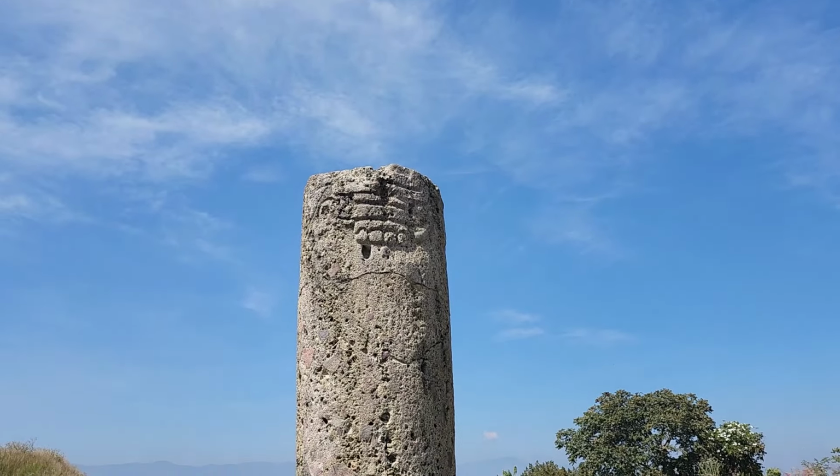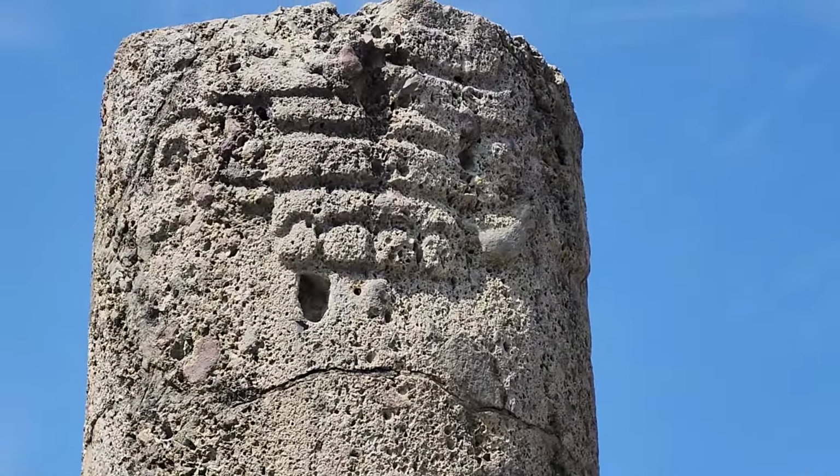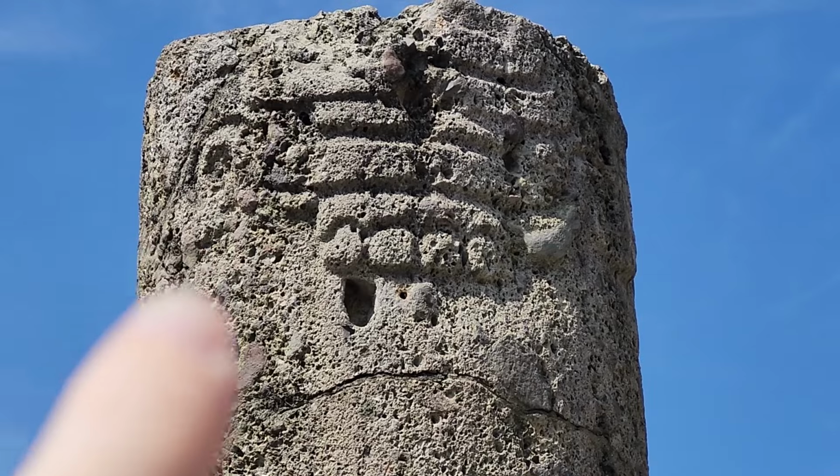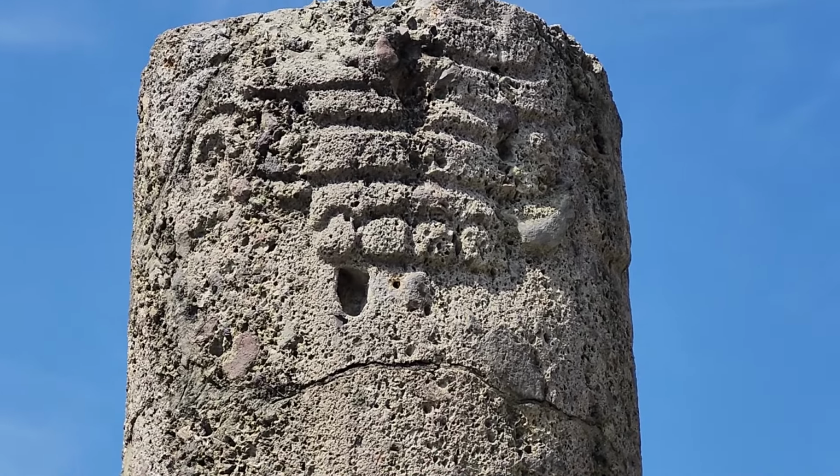Because it's up high, I can definitely see more skull. That was right at the base, so I think more skull. And it kind of looks like there's an ear there. Yeah, I can kind of see a head. Maybe.